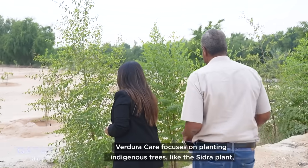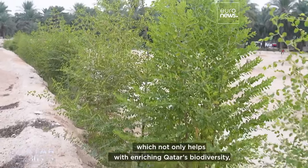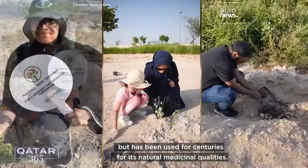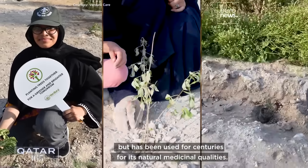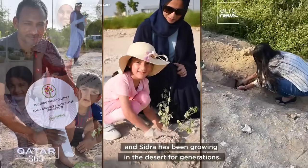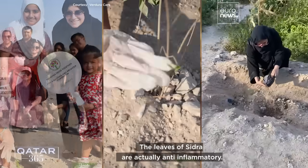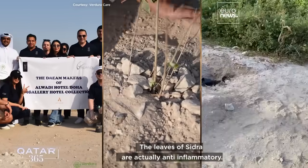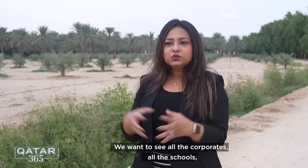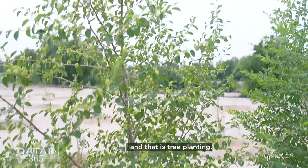Verdura Care focuses on planting indigenous trees, like the sidra plant, which not only helps with enriching Qatar's biodiversity, but has been used for centuries for its natural medicinal qualities. Sidra is an iconic symbol of Qatar's heritage, and Sidra has been growing in the desert for generations. The leaves of Sidra is actually anti-inflammatory. We want to see Qatar fully green. We want to see all the corporates, all the schools, all the people here joining hands for a common cause, and that is tree planting.